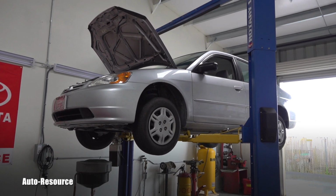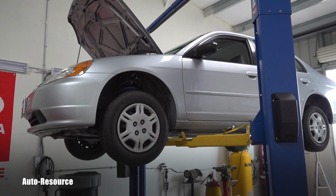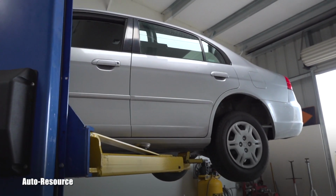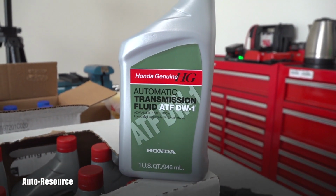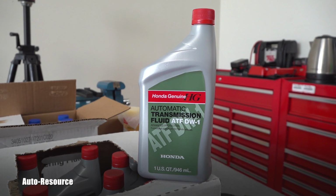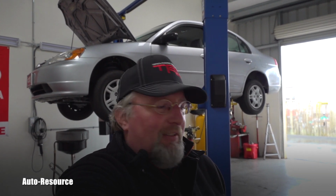Number one, if you look in your owner's manual, it says you should use only Honda automatic transmission fluid, and it's ATF DW-1. Well, that fluid doesn't exist anymore. It was superseded or replaced with ATF DW-1. This is the only fluid I recommend you ever put in a Honda automatic transmission. These trannies are really sensitive to any other fluids, and you don't want to start mixing in some aftermarket fluid. So my advice is, please stick with it.